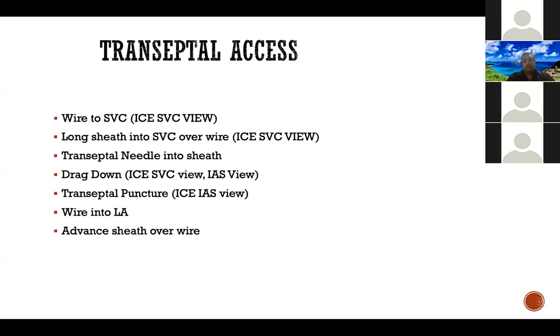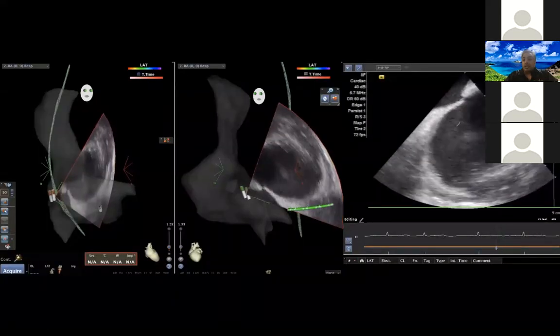Like I said, I use this curled wire that Bayliss makes, or you can use a wire that you've shaped yourself. But that just gives me an additional layer of confidence that when I push across the septum, I'm not going to push into the posterior wall or the appendage and end up perforating. It gives me a rail in order to safely cross the septum. Once the wire is in the LA, I'll advance the sheath over the wire. And once you have that wire in your LA, if it's a thick septum, you can give it a little push.